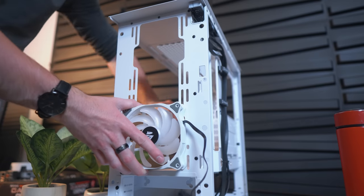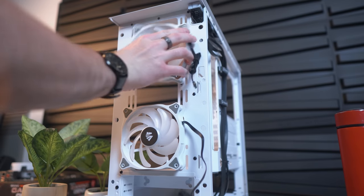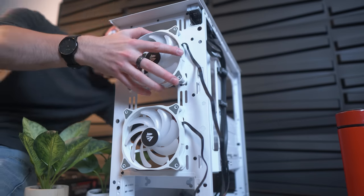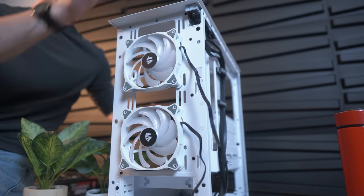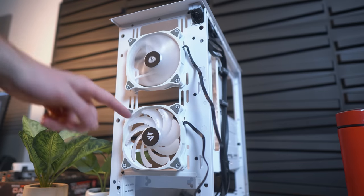Anyway, right now we're only going to install two of the fans. Make sure the fans are installed in this exact orientation, otherwise you're going to be pushing air out of the computer, and we're fastening these fans using screws that came in the fan box. We'll come back for these later.